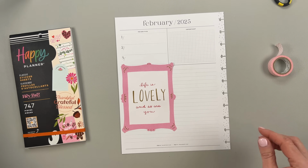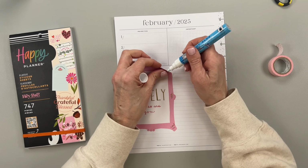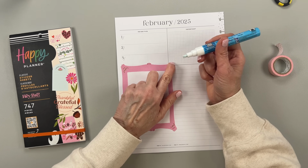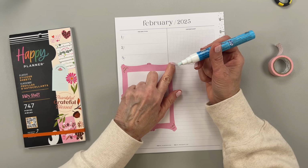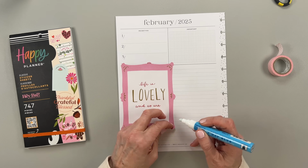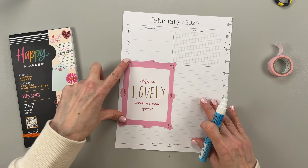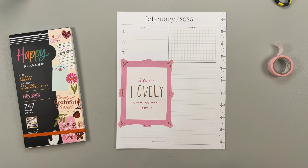Here we go. This is a Zig glue pen. It's good for just tiny spaces, and I sort of forgot about it for a couple of years and didn't use it at all. And then I saw it one day and I thought, why haven't I used that in years? Because that's a really good tool. So I started using it again. Okay, for now that's good.